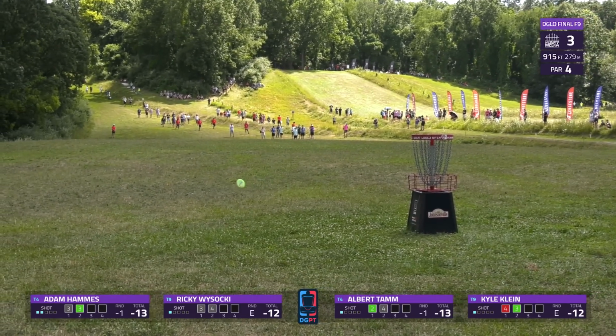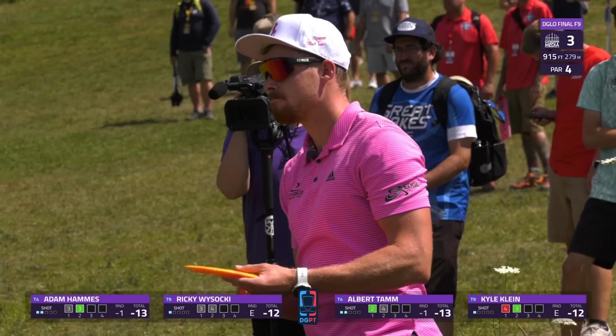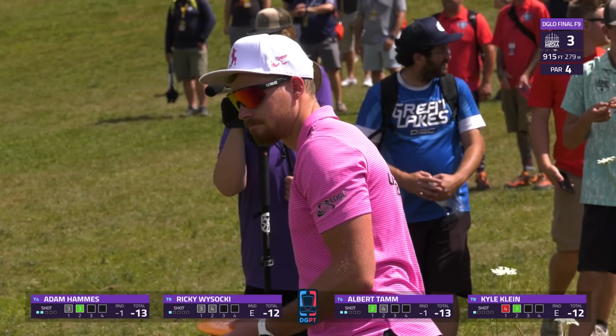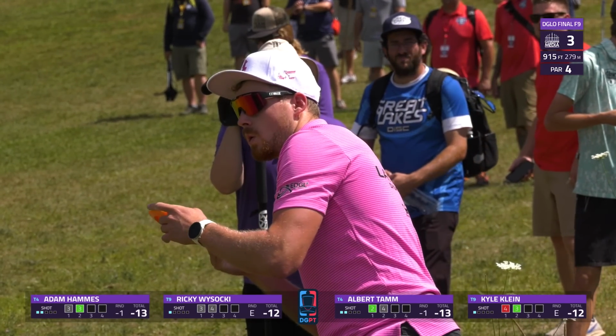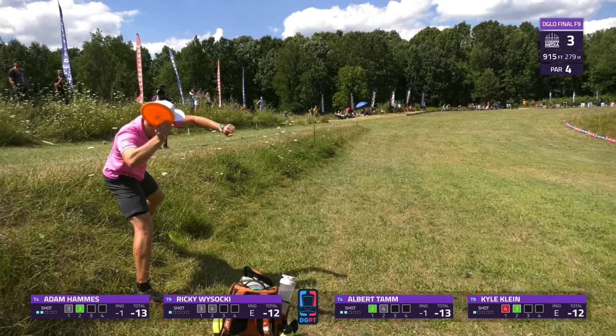Good forehand chip shot here from Hamish. We'll put him in the circle. Yeah, coming up just a bit short, but still inside the circle. He'll have a look for 2 in a row. Back to back. I don't like 2 in a row. Back to back does have a nicer sound to it.